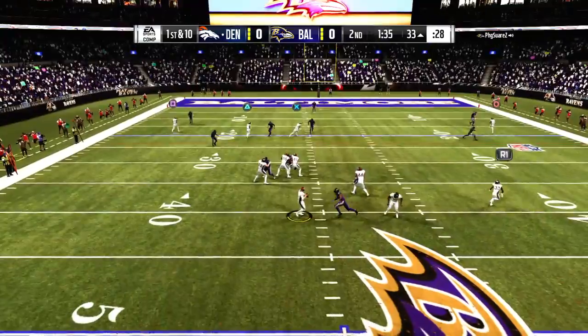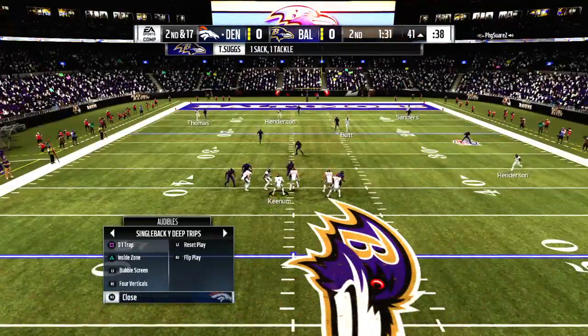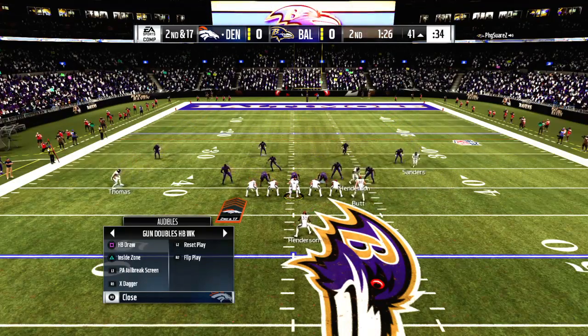Throwing on 1st down is Keenum. And he's going to go down. They get to him back at the 40. Terrell Suggs in there to bring him down for a loss of 7.